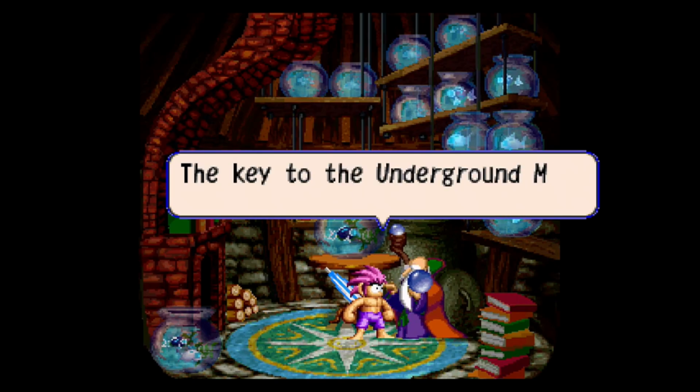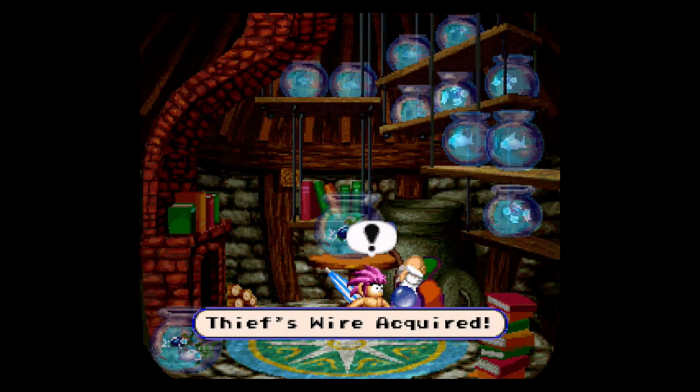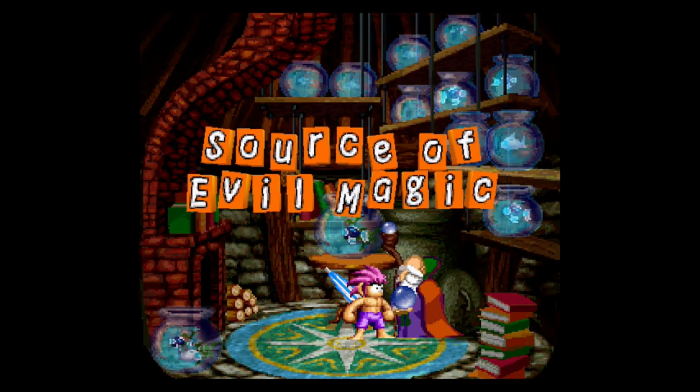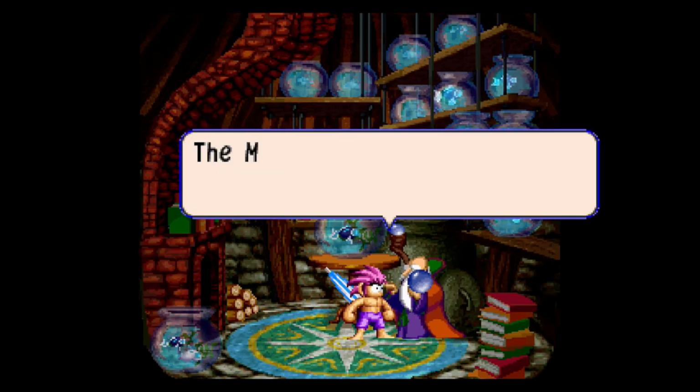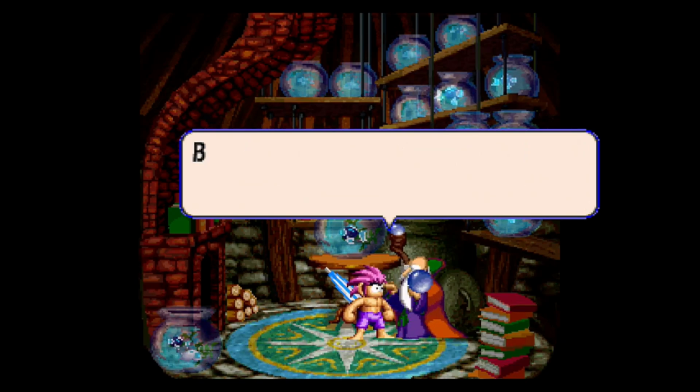The key to the underground maze is... Yes, here it is. The million-year-old man lives in the underground maze, underneath the watchtower. Be careful.